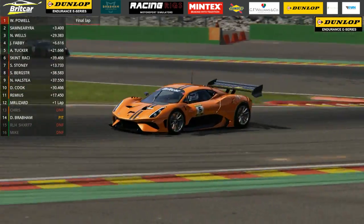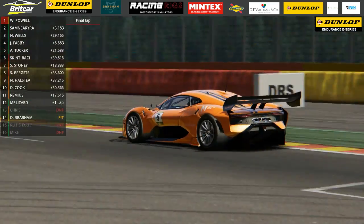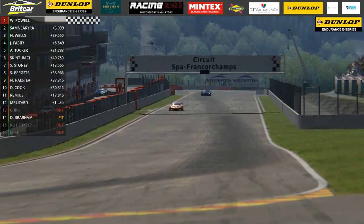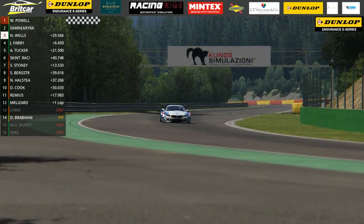So right, then left for one more time. Hit the accelerator, fire it up through the gears, and take the checkered flag. It's victory in the Britcar Dunlop Endurance E-Series, presented by Brabham Automotive to a Brabham driver. Will Powell takes the victory from Sam Neary.